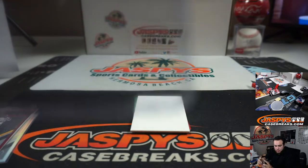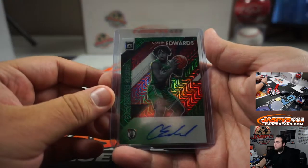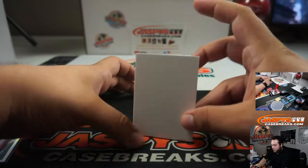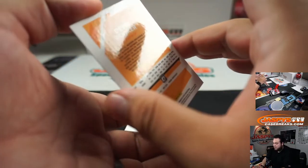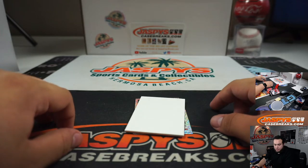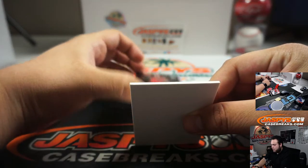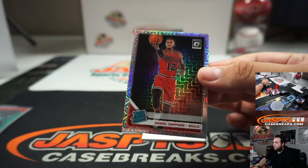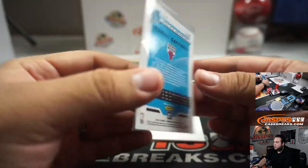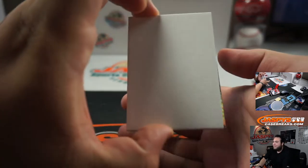Where are the Boston Celtics at? Matthew with that one. Got a green coming up, or these are all green, I guess. Devin Booker, green and green and red. Phoenix Suns. One of Trevor. Daniel Gafford for the Bulls. Chicago Bulls. I don't even know where the Bulls are at. Where am I looking? Oh, Phillip. There you go. I'm so lost.